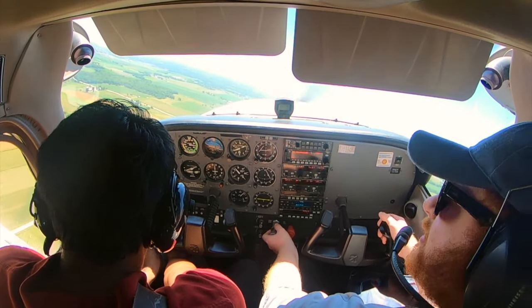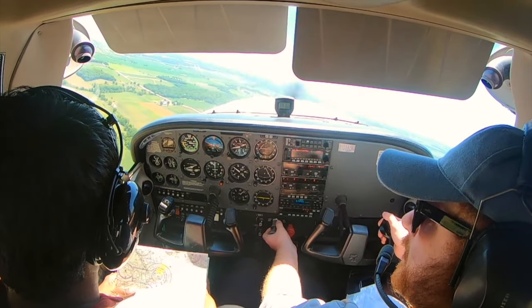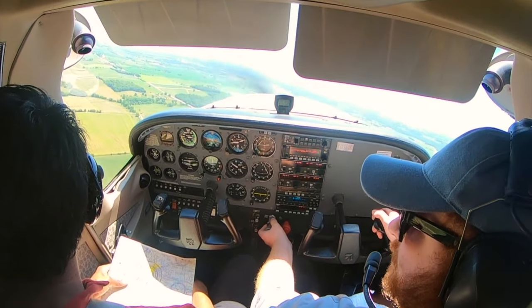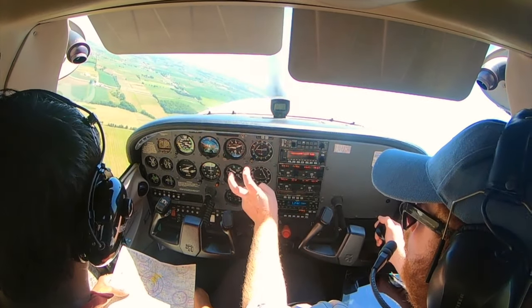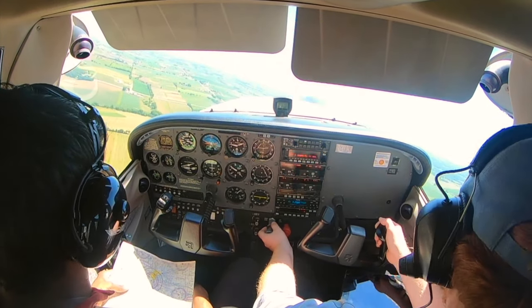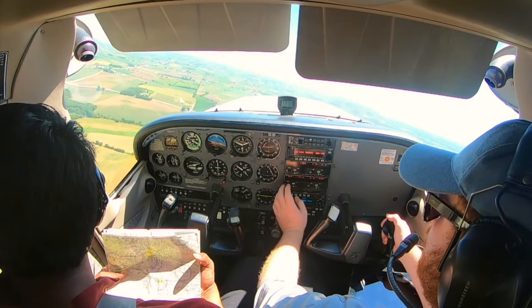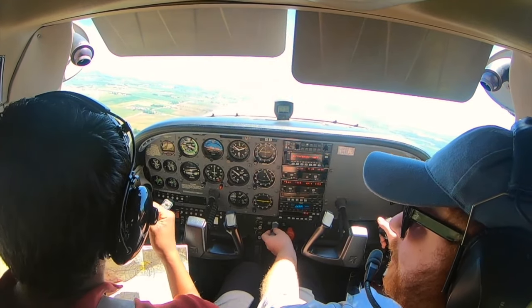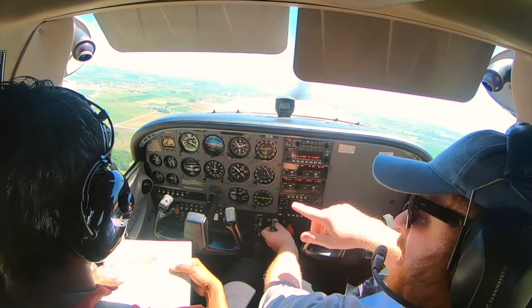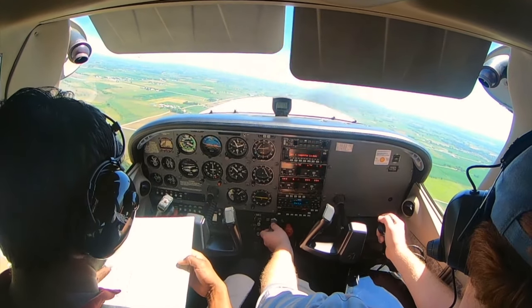Emergency, yeah, seriously, like, known to unknown. We know how to do a traffic pattern. We're trying to enter a traffic pattern over the field, right? All you're doing is staying directly over the field until you're ready to, quote-unquote, enter the traffic pattern, right? Sure. And when we get back, we'll do some power-off 180s. That way we can sort of practice. Power-off 180s really help with your judgment.